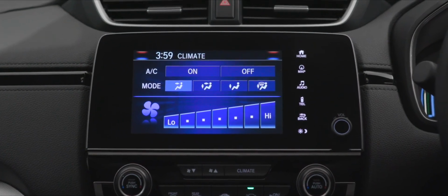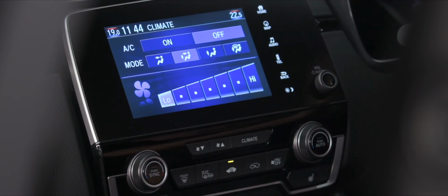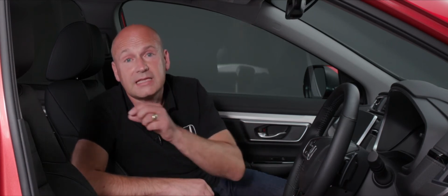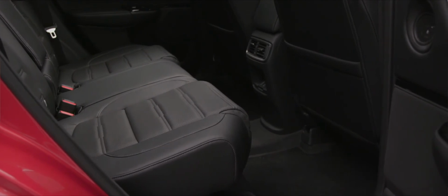So we have dual zone climate control on the CR-V. So what that means is, over and above traditional air conditioning, you can preset the exact temperature that you want, so for the comfort of everybody inside the vehicle, which is brilliant. The advantage of dual zone climate control is that you can have a separate temperature on the driver's side of the car to the passengers. So again, just making sure everybody's as comfortable as possible inside the car. And what we also have is a rear vent for the rear passengers. So again, they've got air conditioning that they can adjust the direction of, or even close those vents if they needed to.